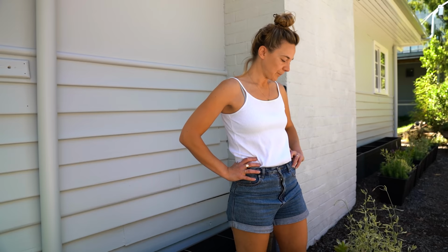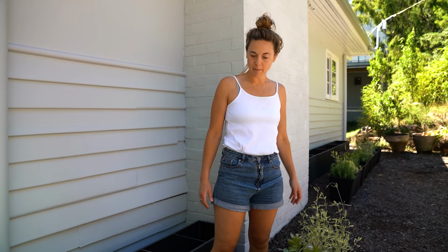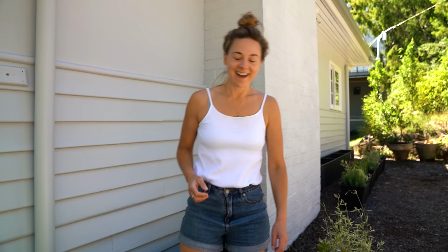How tall are they going to get? Well, I don't know. Hopefully quite big and bushy. I mean, the lavender should go really well. The protea should go well. And I spoke to the lady at Bunnings who was lovely and she's just like, these are super hardy, can't kill them. So I was like, tick.